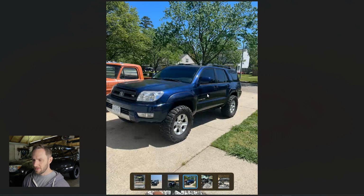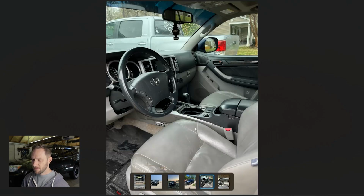Is it nautical blue? Like the navy blue that they came in? That's, I think, one of my favorite colors. Arguably, I like it better than shadow gray. Nice clean interior, nothing really to see here other than the fact that his gray seat is worn out in the exact same spot as my gray seat.